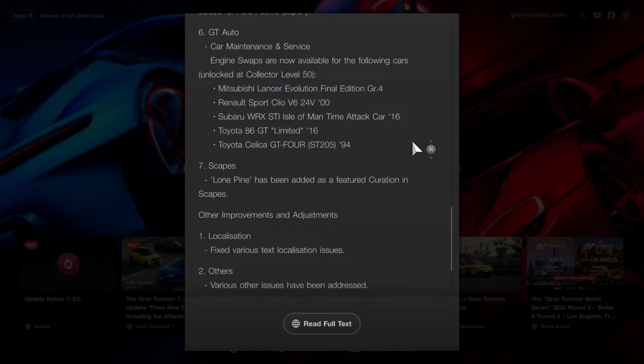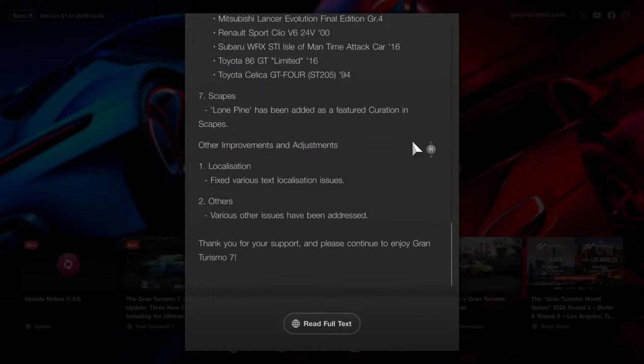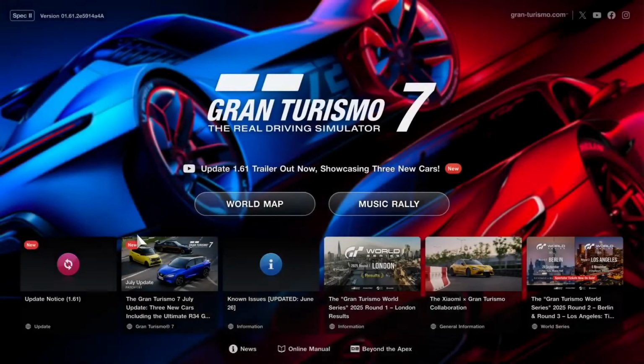Lone Pine has been added as a feature curation in Scapes, but you guys might have to come and check it out, bring your own cars, and see the various items on the list of details for the update. So, no car collection, no new track, and still waiting for the Xiaomi SU7 Ultra. We might have to be patient soon enough.